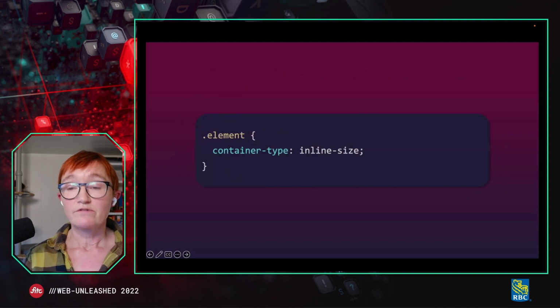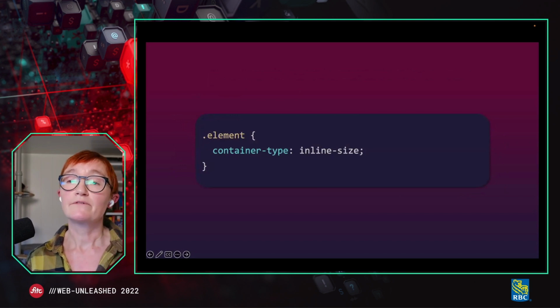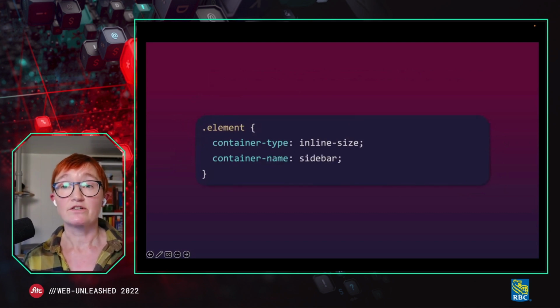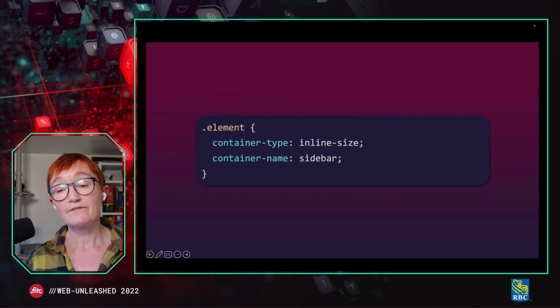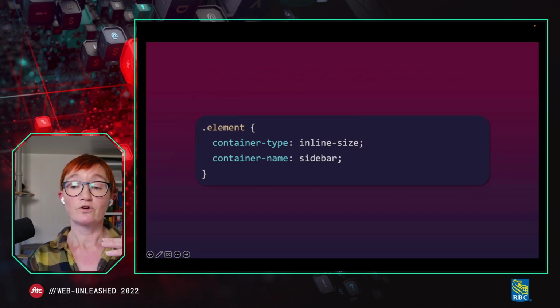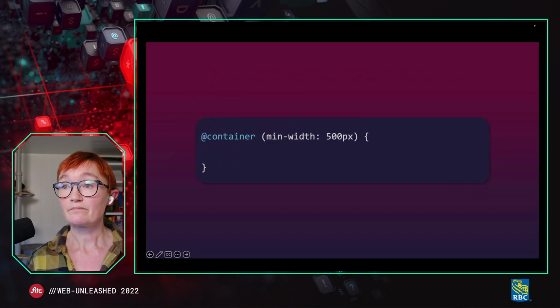So to use container queries, you first have to make something a container. At the moment, we've only got size-based queries. There are other types of queries coming. But for your size-based queries, you'll say container-type: inline-size. You can also name your container. So you can say container-type inline-size and give it a name. That's optional, but it means that if you want to query something other than the direct container of your item, that allows you to do it. You can actually target the name.